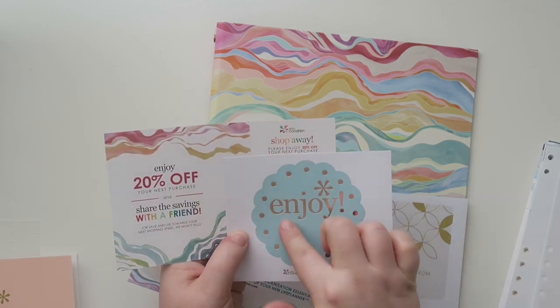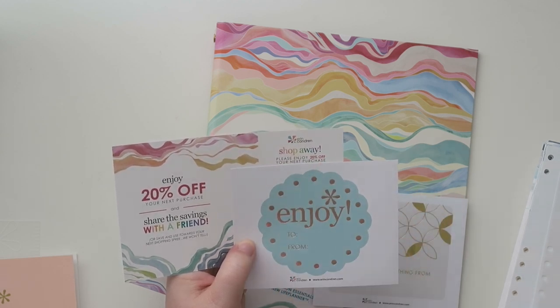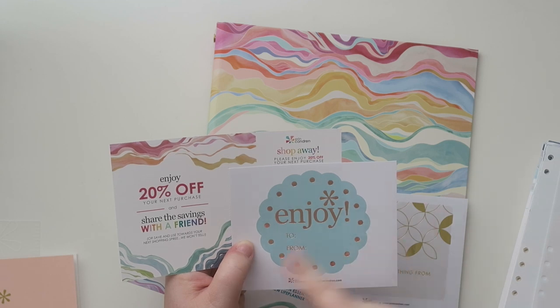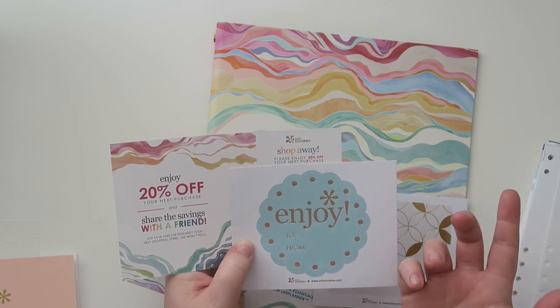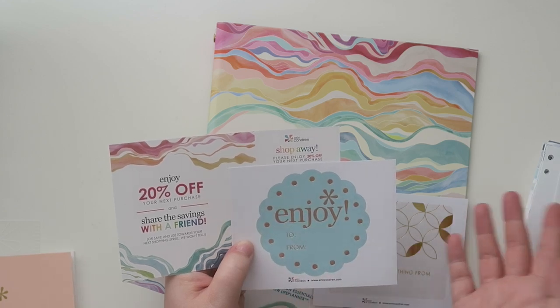This little card on this side has two little coupons and it says, "Shop away, please enjoy 20% off your next purchase," which is amazing. There's two of them, so there's one for you and one for a friend. And it's a unique coupon code, so I'm not gonna show that because, you know, I like coupons too.